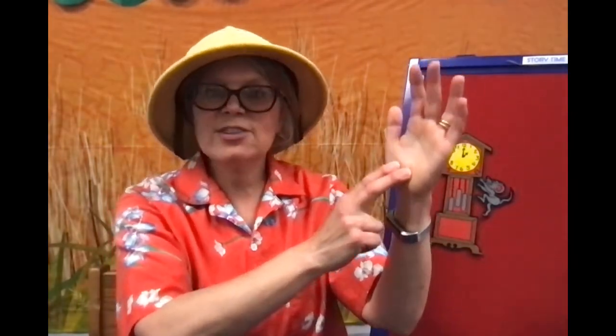Hickory dickory dock. The mouse ran up the clock. The clock struck 2. 1. The mouse said boo! Hickory dickory dock. Now we're going to go 3. Hickory dickory dock. The mouse ran up the clock. The clock struck 3. 1, 2, 3. The mouse said, "Wee! Hickory dickory dock."